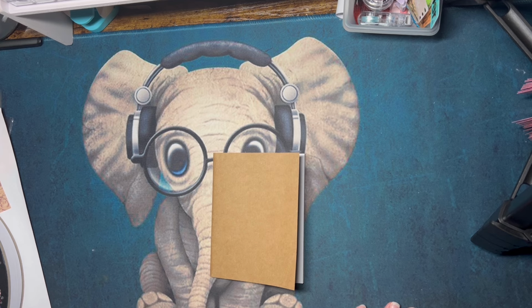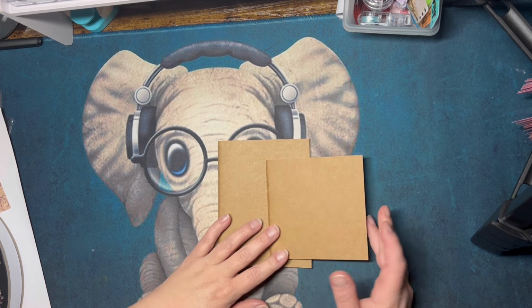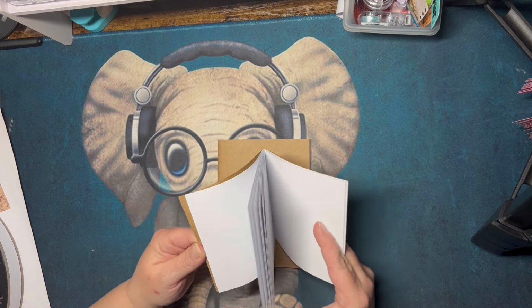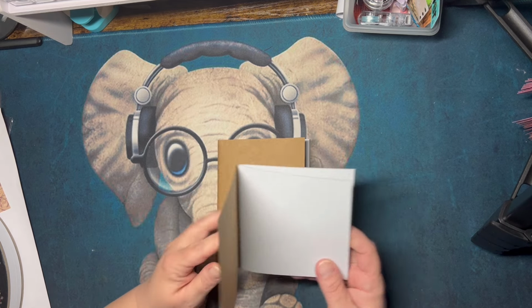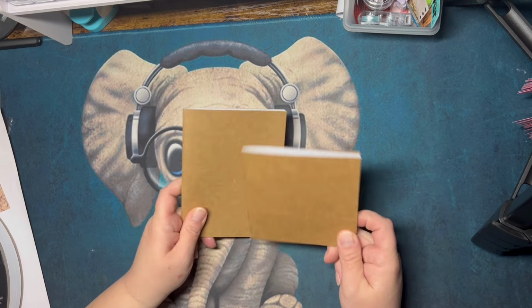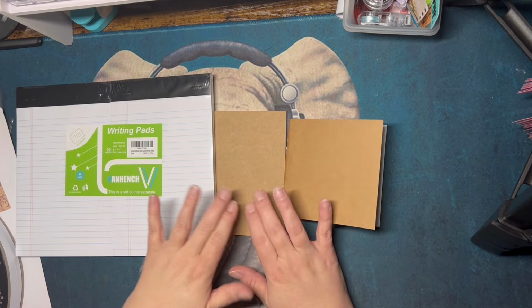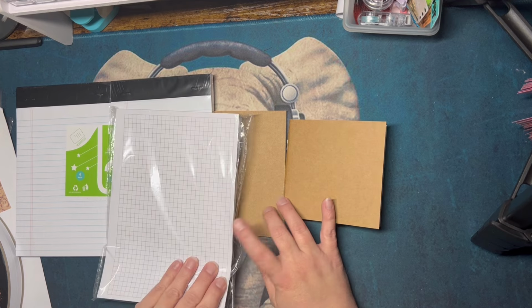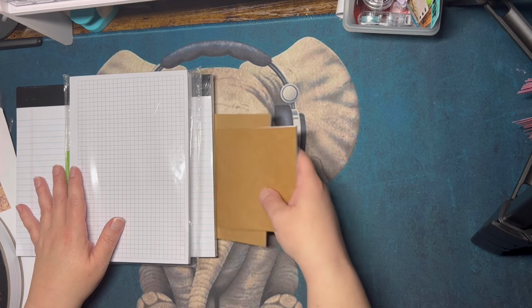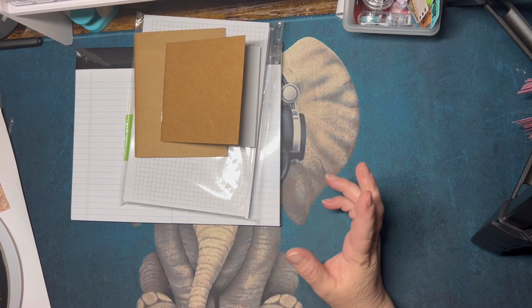So I was looking at Michael's for paper, and I came across these, and they're Pro Packs, and they're just simple sketch paper. But instead of me having to cut paper down and put it in, I thought I will get some of these. My thought was to have a lined notepad, a plain notepad, and then a grid notepad, and have that all in the travel notebook thingy. So that was my thought process.